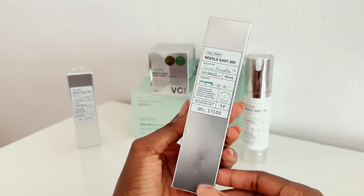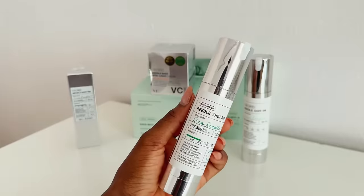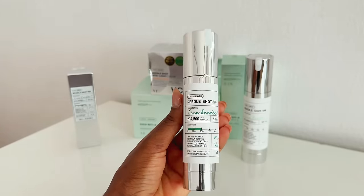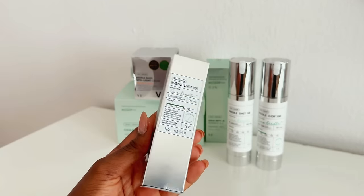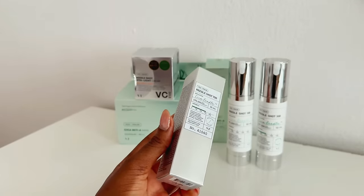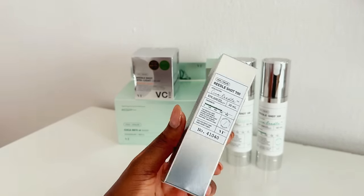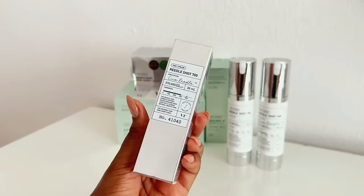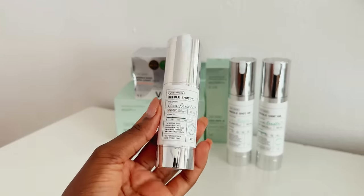Next is the Riddle Shot 300. This particular one is formulated to get rid of scars by gently exfoliating. Still can't get over this packaging, it looks so pretty. Next is the Riddle Shot 700. This is formulated to help regenerate and turn over healthy skin by giving that micro needling effect. So this is a more affordable option for micro needling, to be used once every 7 days.